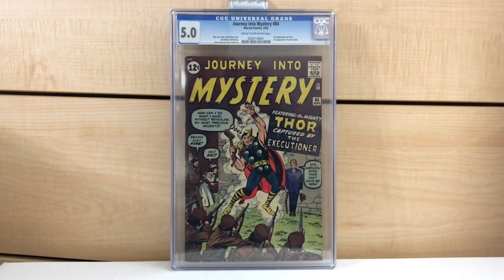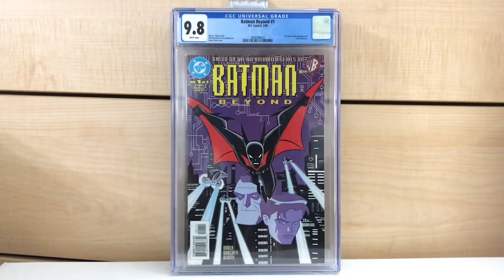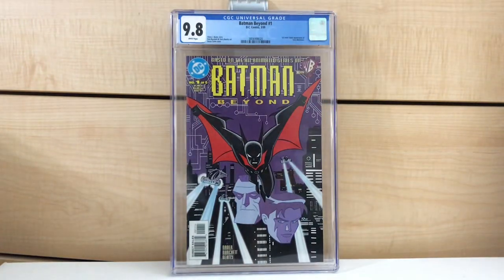Here's a book that I bought very recently. Actually, no, I didn't even buy this book. This is a book that I submitted a year ago, and this is Batman Beyond #1. A buddy of mine was going to be submitting books, and he asked, hey, are there any books that you'd like to submit? And I said, well, I do have this Batman Beyond #1. It looks decent.